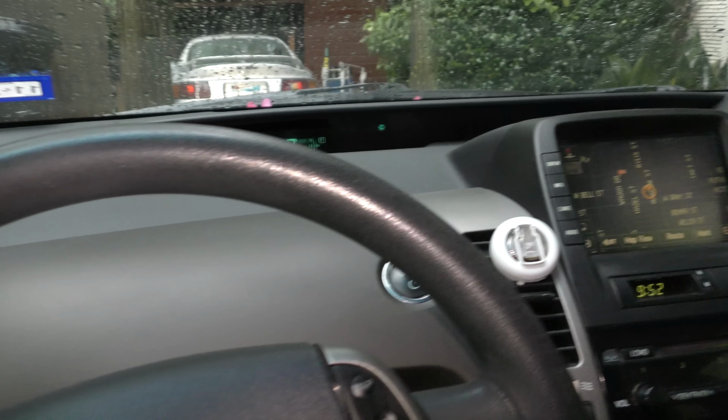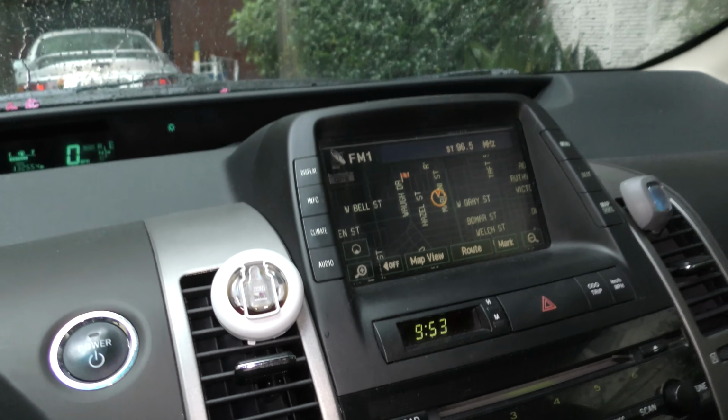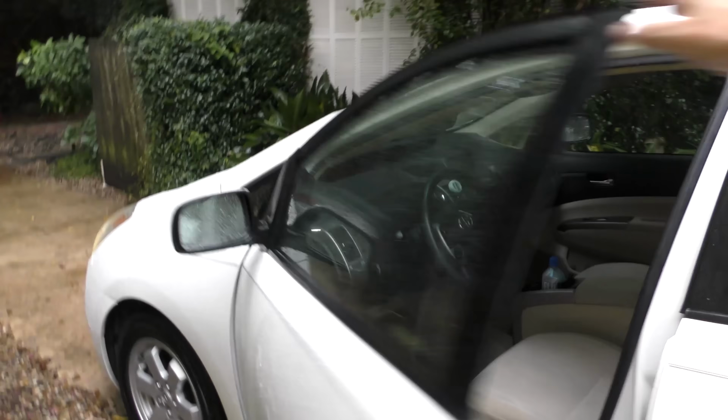Got a lot of readouts here that you can mess around with because it's got the map, it's got all kinds of stuff you can mess around with. But even though it's a small car on the outside, it's not that small on the inside. They maximize space. Still pretty comfortable in the back seat. Got the old armrest, reasonable amount of room.